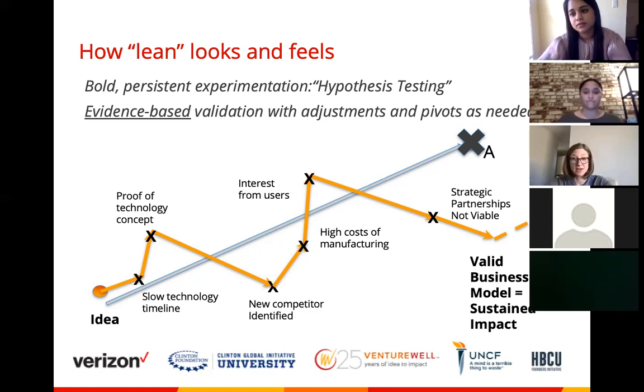Hopefully you're moving in the right direction and saving yourself from building things that maybe nobody wants or is interested in, and saving yourself from investing a ton of time and money to ultimately not reach the place that you were hoping to reach. So next slide, please.